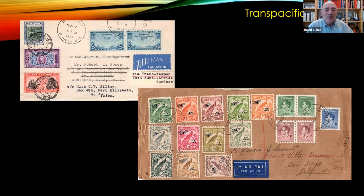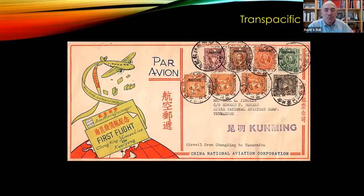And then we're at the point where they can do all kinds of fanciful things with their philatelic mail. So here they're sending something to Auckland, and then they say, okay, well now let's send it to West Africa, to South Africa, trans Tasman, okay, by surface mail. So obviously, some of this stuff is fairly philatelically contrived, but it's fun anyhow.